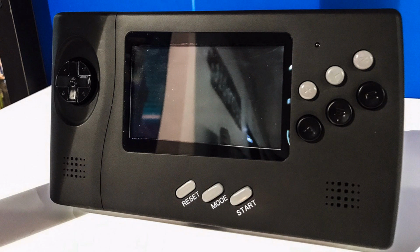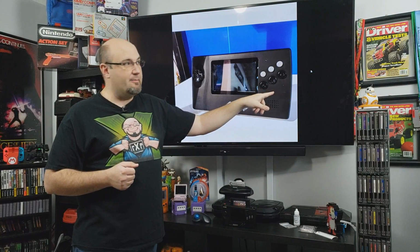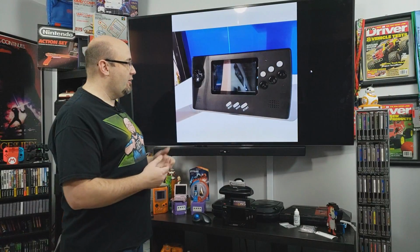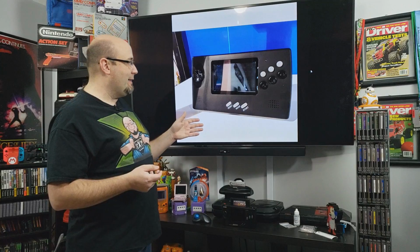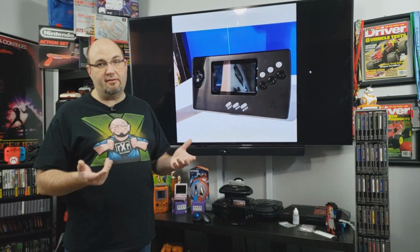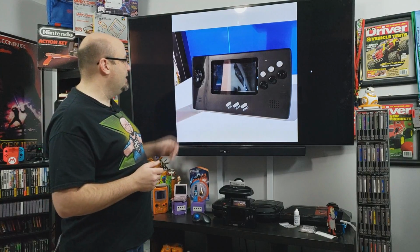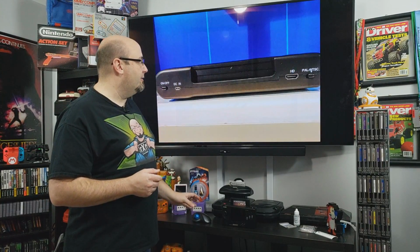Another angle here, again, you can see the D-pad. You can really see the buttons here. The ABC considerably larger than the XYZ. Makes sense, that's primarily what you use, the ABC over the XYZ, but you will be able to utilize this with 6-button compatible games like fighters, Street Fighter, perfect example of something you'll be able to play on the go here.